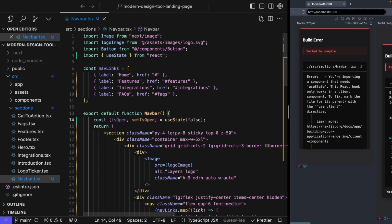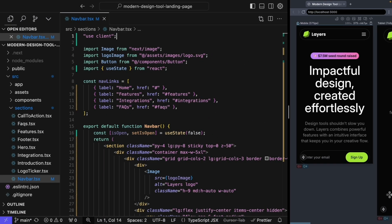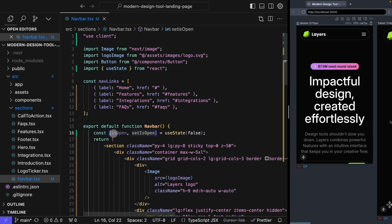Now, as soon as I save that, you are going to get an error in Next.js that says you're importing a component that needs useState. This only works in a client component. So to fix that error, we need to use this use client directive that it tells us to. So I'm going to just go ahead and copy this, come to the top of my file and say use client, hit save, and that should allow our client component to properly render and allow us to use the isOpen state right here.